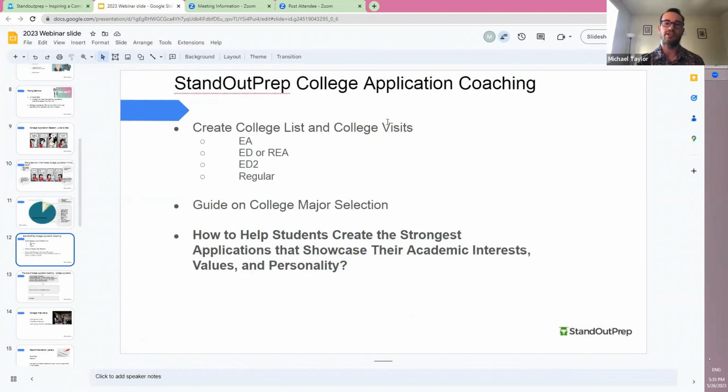For the college application coaching at StandOutPrep, we help with a number of things. One thing is helping students come up with a balanced college list and also to make strategic decisions about where to apply early and whether to apply early action or early decision versus regular decision to different places. So that's one part of the college application coaching process.